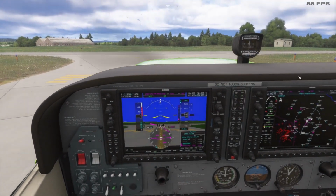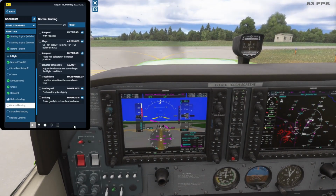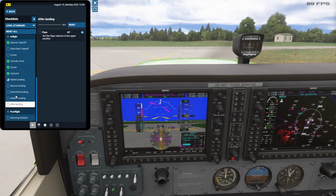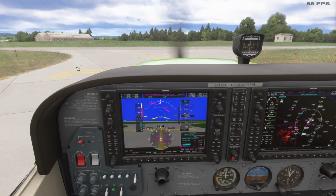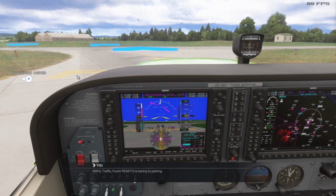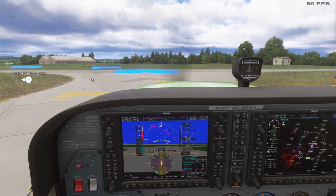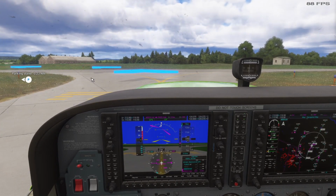But all right, let's do our after landing checklist real quick. After landing, flaps all the way up. Check. Should the post flight? There we go. Yeah, it should have had me turn the strobe off, but anyways, I turned the strobe off myself. Let's go ahead and announce taxi. Kilo Mike Hotel Lima, traffic Fox Air Papa Echo Alpha 8710 is taxiing to parking.